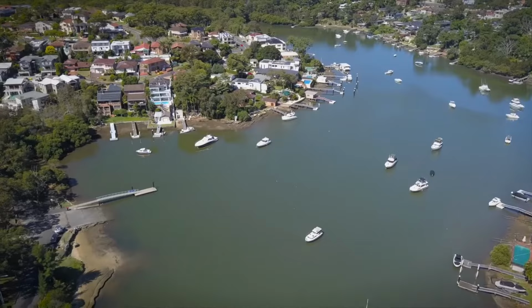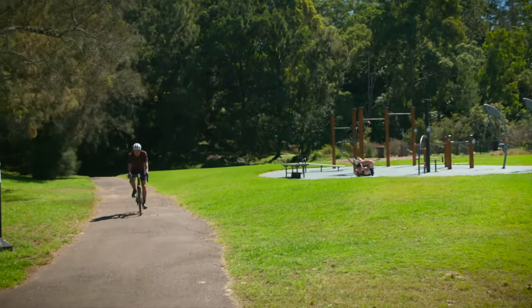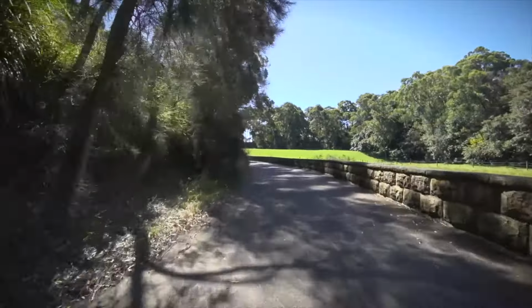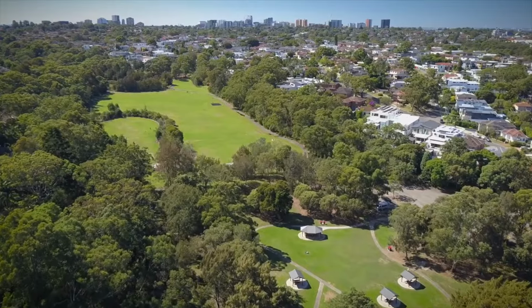Moore Reserve is a great connector for locals to either walk or cycle through the park to Oatley's shops or visit the neighbouring popular sports ground, Renown Park. The circular shared pathway is a great way to keep fit with your bike. Just let the walkers know you're coming by ringing your bell.